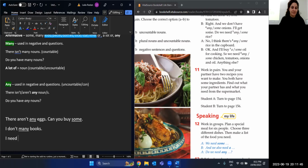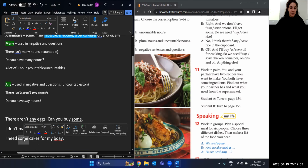Some cake for my baby. I need some cake. So more than one. If you want, I need some cakes for my birthday party. Yeah, you can buy more than one. I need some cakes. Be careful, some is plural, so you have to say, I need some cakes.